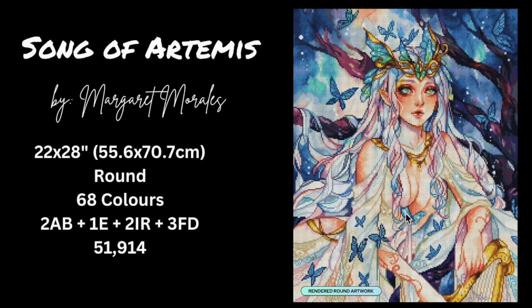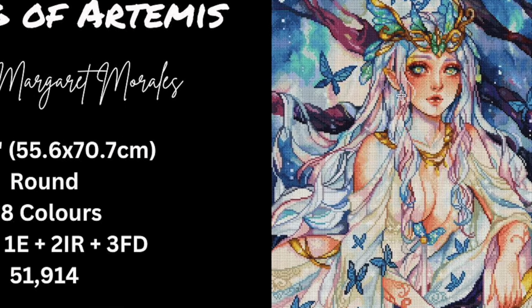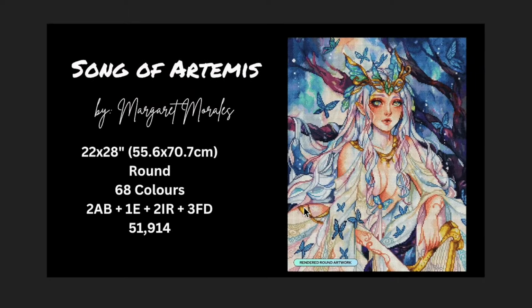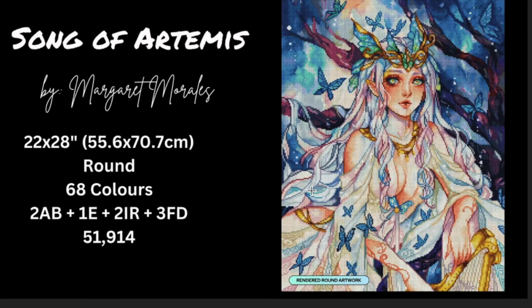And then if this is not iridescent, maybe some blue AB in there as well. And then the fairy dust, I think we'll see a few different shades. There's lots of kind of pinky purple in her hair. I do wonder if they'd put a fairy dust in there just to make those areas shimmer a little bit. Some of the blue would look really beautiful.